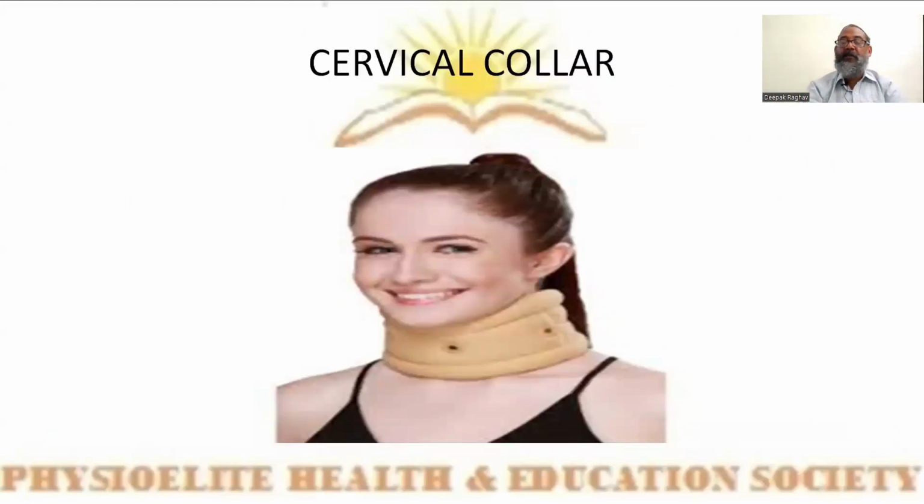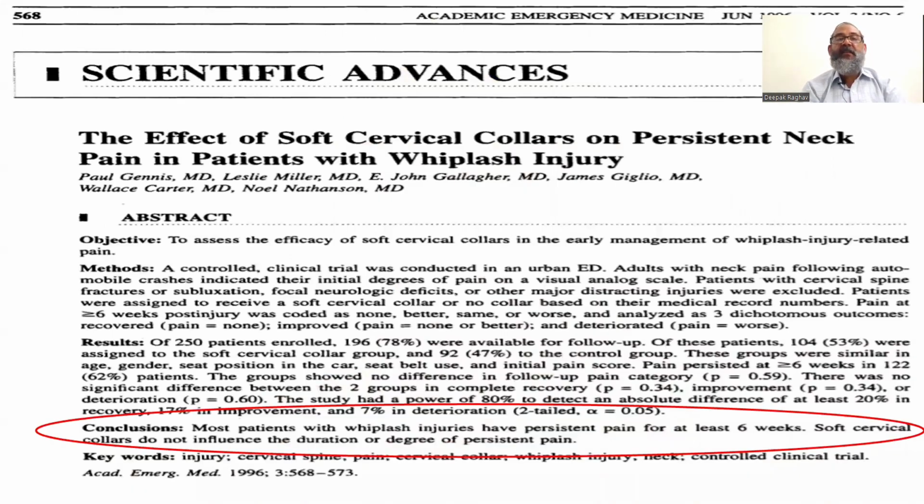Next is cervical collar. The effect of cervical soft collar on persistent neck pain in patients with whiplash injury. What is the conclusion of this study? Most patients with whiplash injury have persistent pain for at least 6 weeks. Soft cervical collar does not influence the duration or degree of persistent pain. That means whether you apply a soft collar or not, it doesn't affect the pain or duration.